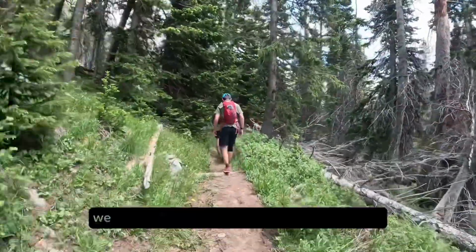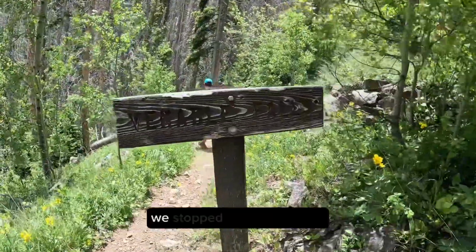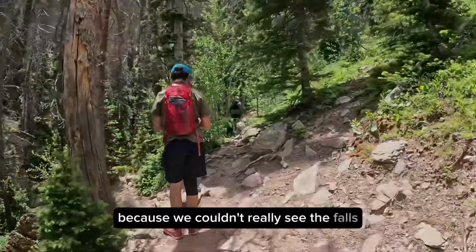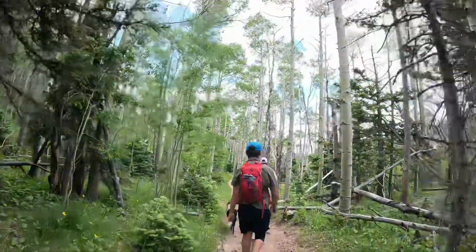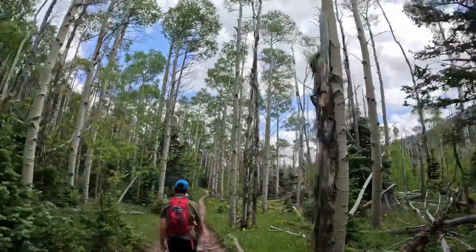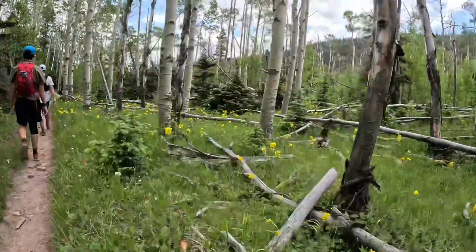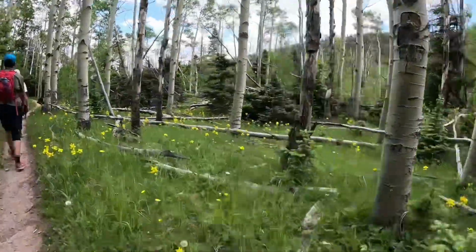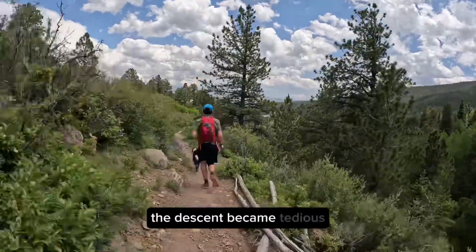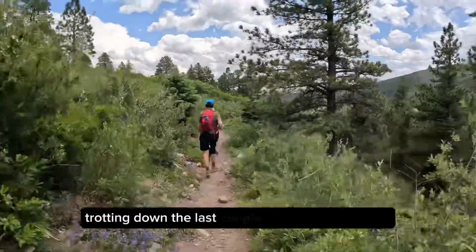Although it was still steep, we were happy with our descent down Venable, as it was much more gradual than Comanche. We stopped at Venable Falls, but I didn't get much video there because we couldn't really see the falls. Like most, the descent became tedious, so we decided to amp it up and do a little trail trotting down the last couple segments of the trail.